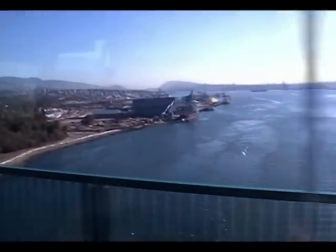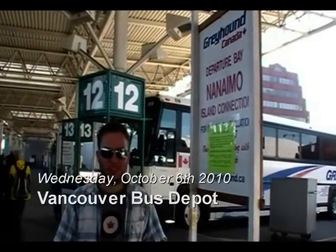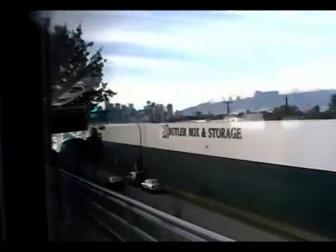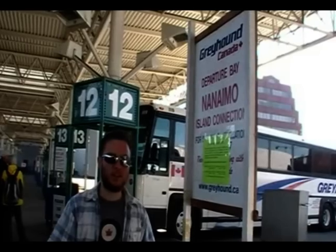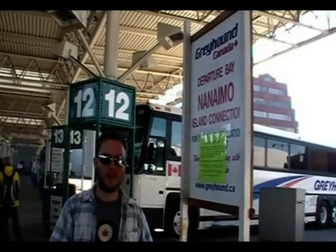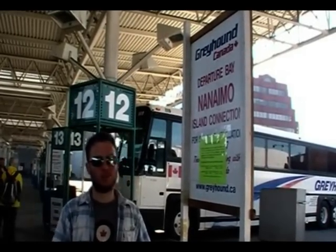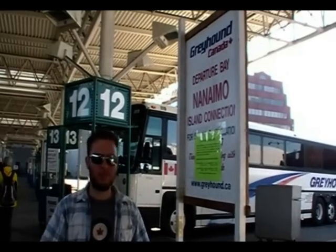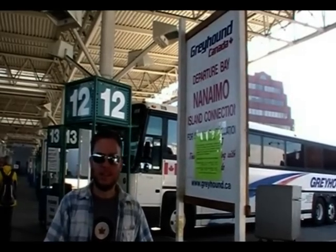That's amazing. So this is what you're going to see of Vancouver. Next we're going to be heading over to Nanaimo, as the connection says here, and we're heading through Nanaimo to Tofino, where we're going to hopefully see some really tall trees, the tallest in Canada, and long beaches and pearl white sands. Anyway, we'll catch you there.